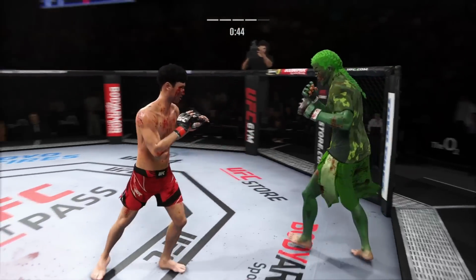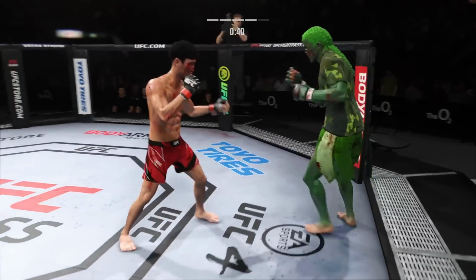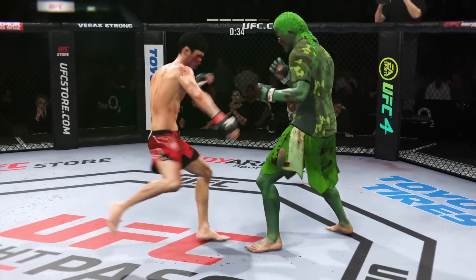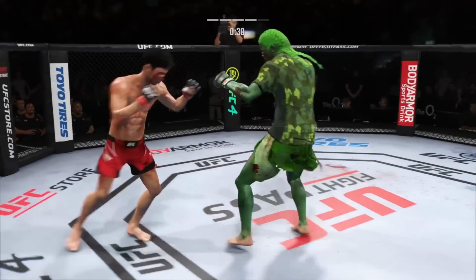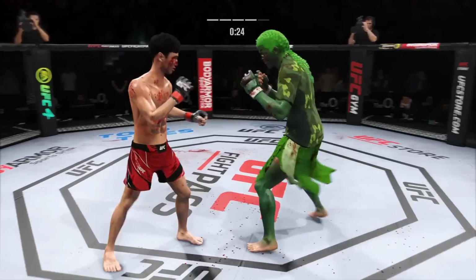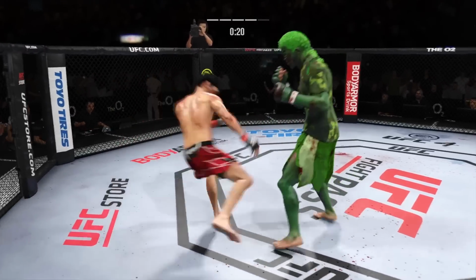45 seconds remain in the round. Real quick leg kick. Oh, big right hand, yes. 30 seconds now to go in the round. Oh, and he is getting tagged repeatedly. Nice combination of strikes up top. Oh, beautiful combination up top.